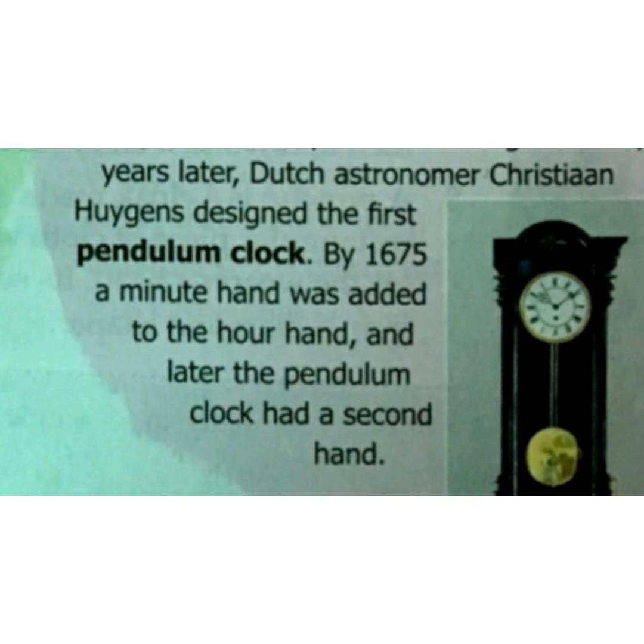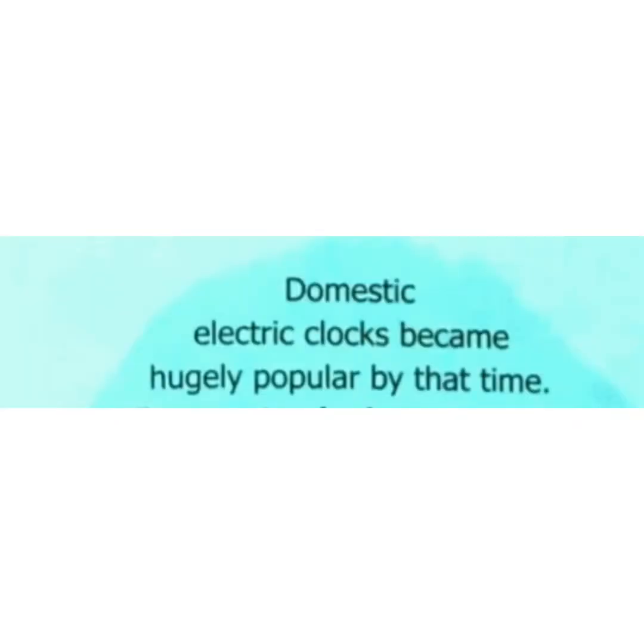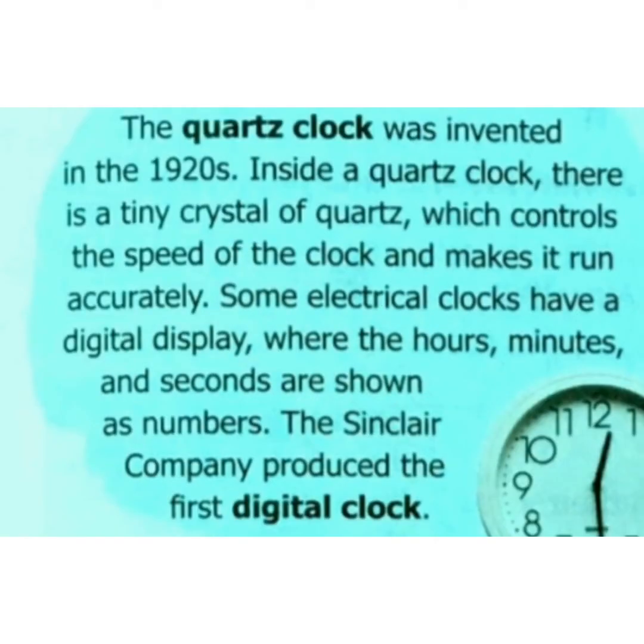By 1675, a minute hand was added to the hour hand, and later the pendulum clocks had a second hand. Now we have more developed clocks, which are quartz clocks. Domestic electric clocks became hugely popular by that time. The quartz clock was invented in the 1920s. Inside a quartz clock, there is a tiny crystal of quartz, which controls the speed of the clock and makes it run accurately. Some electrical clocks have a digital display where the hour, minute, and seconds are shown as numbers.